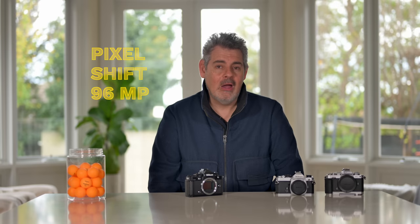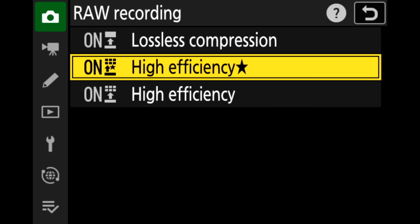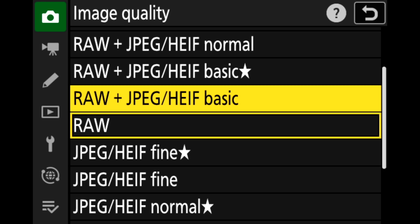almost 100 megapixels. And I'm super pleased to see that, like the Z8 and the Z9, we have high efficiency STAR and high efficiency RAW compression, making your files about 60% of the size they normally would be. And we also have HEIF.